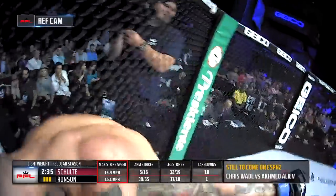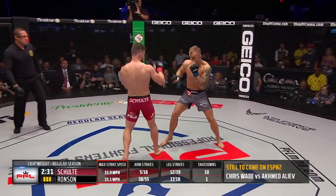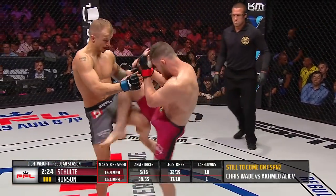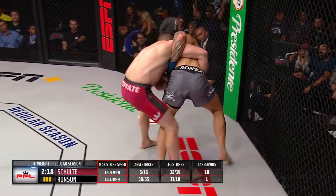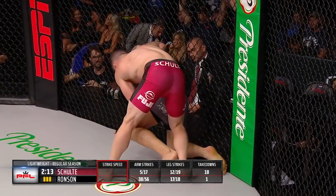Halfway through round number three here. Referee's seen enough of that, and will restart them at the center of the PFL smart cage. Immediately, Schulte tries to close distance again. Success so far, Ronson staying away. He wants to turn this into a striking battle. Schulte will have none of it. He's got the body lock. And down goes Ronson again.